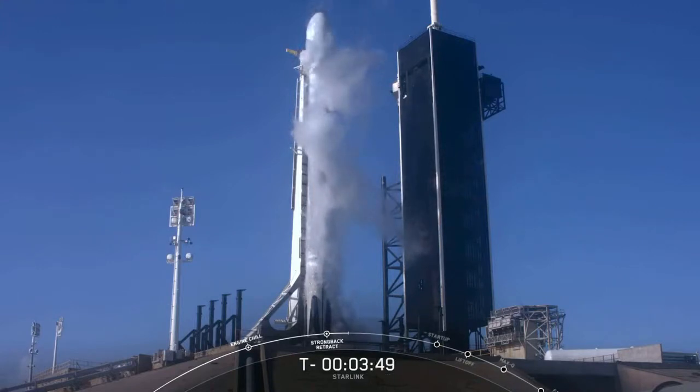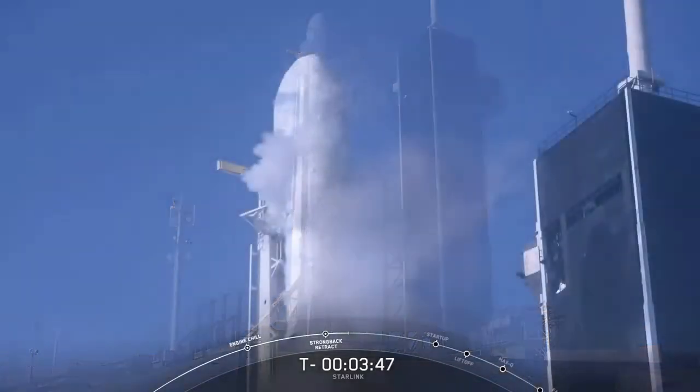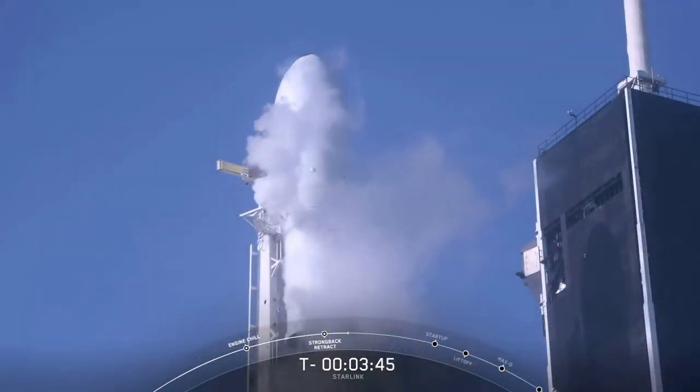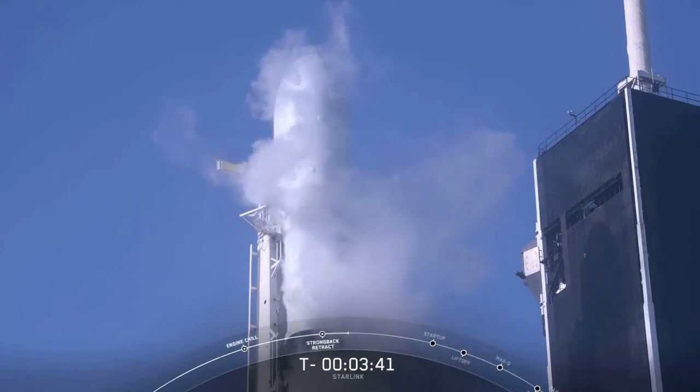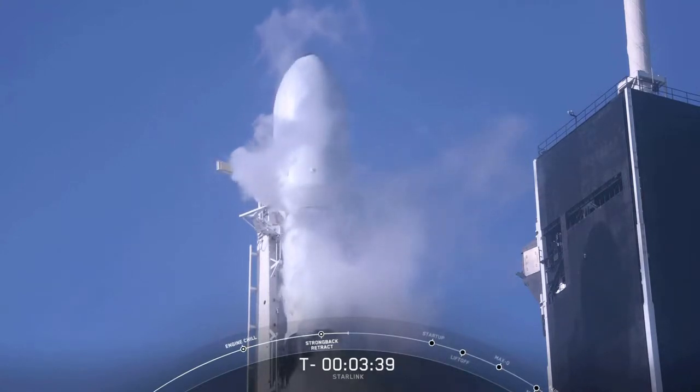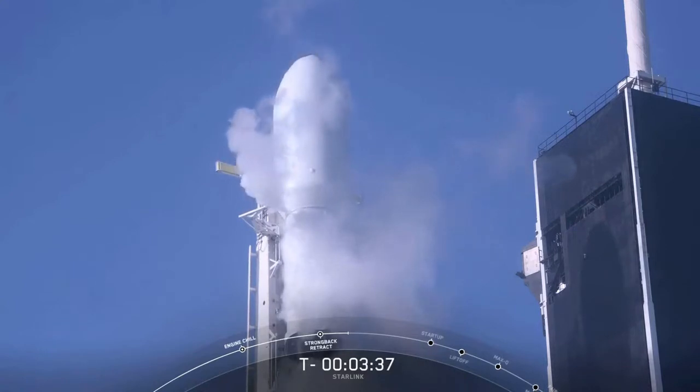Super chilled liquid oxygen, which, like I mentioned earlier, is our propellant oxidizer, is what's creating those white clouds that you see right there. That occurs when that super chilled LOX is exposed to warmer ambient air. So completely normal.